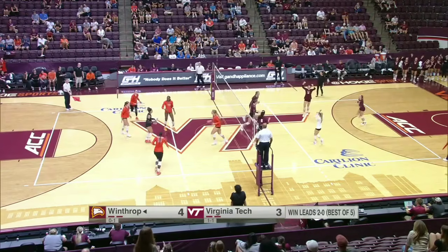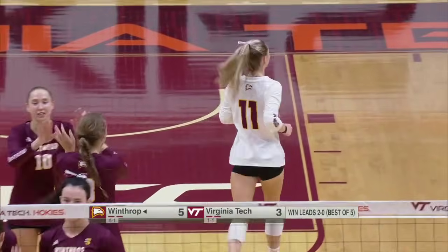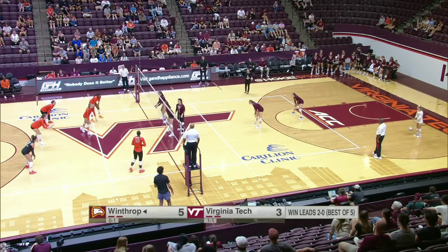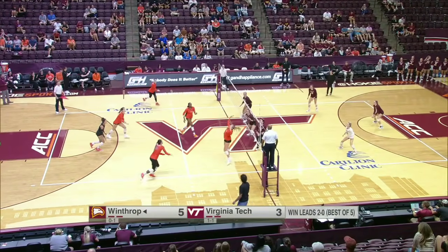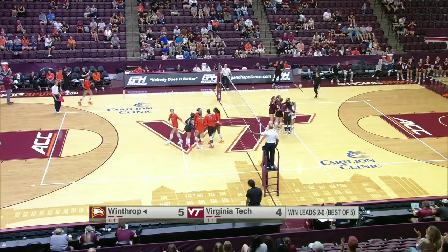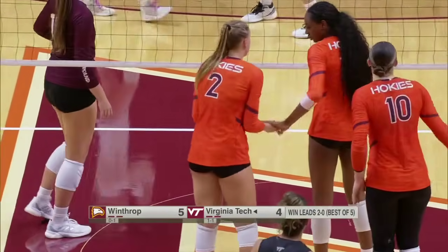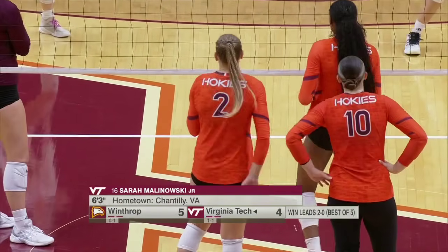Matthews sends the serve, trickles off the tape and falls for an ace. Make it ace number 7 for this Winthrop team. And Matthews has her first in that category. Malinowski gets it to go off the touch of the blockers, and it's a kill for Sarah Malinowski. Former Freedom High School volleyball player Malinowski has her third kill of the ball game, and it's 5-4.